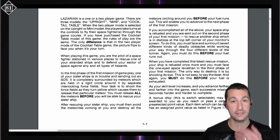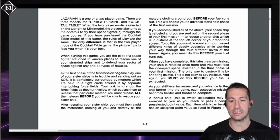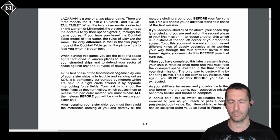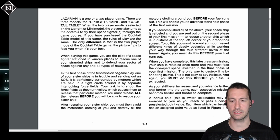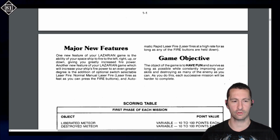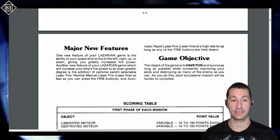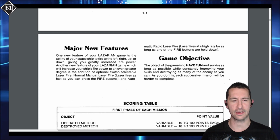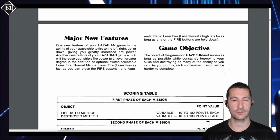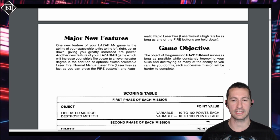Oh, okay, so when we played this originally in Europe, we didn't see the next phase. So it has different phases or different screens to see. And it says after it repeats the few screens, then your skill level increases and you advance further. Lazarian's new feature is the ability for your spaceship to fire to the left, right, up, and down, giving you a greatly increased firepower. That's interesting. Now, I'd like to know exactly when the first one was released in Europe. These are some of the games we couldn't find the definite release dates for.